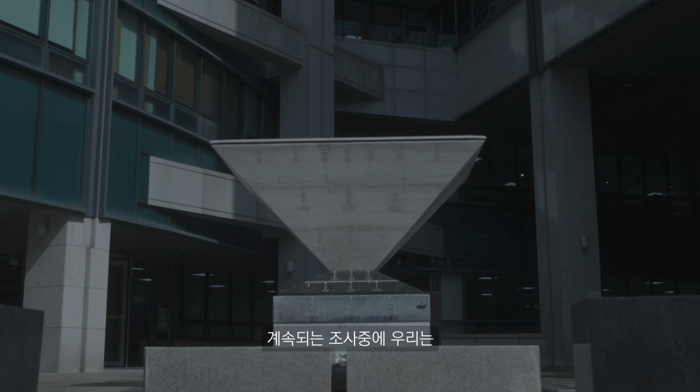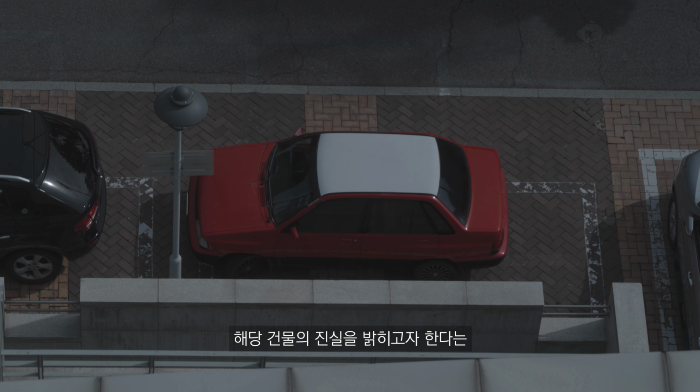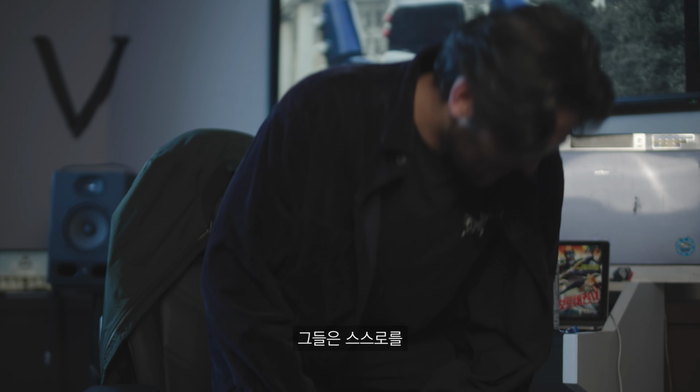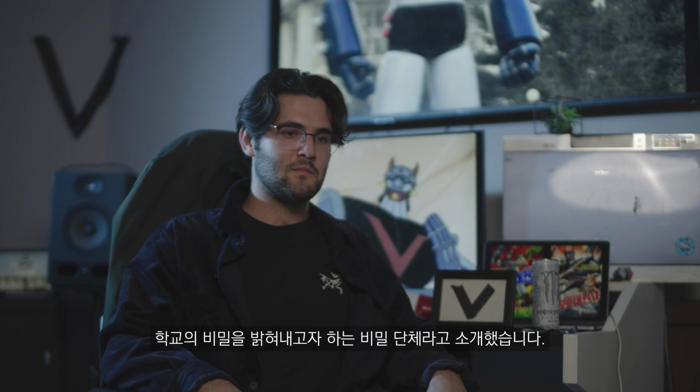As we continued our investigation, we were cautiously approached by a group claiming to know the truth about the dome-shaped building. They claim to be a secretive group working to uncover the truth about the school.